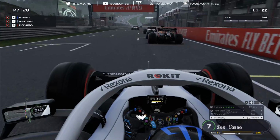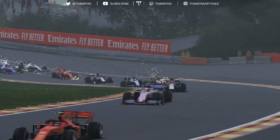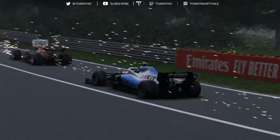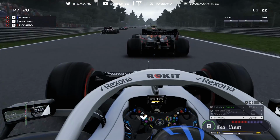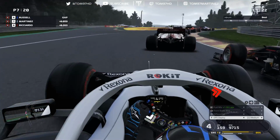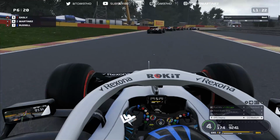Not ideal whatsoever. As we go up towards Eau Rouge, let's try and get some momentum possibly, and to really gain the slipstream up the hill. Let's see if we can make some overtakes here. We're running rich mix and also overtake mode. We're fully maxed out as we go down the Kemmel Straight. There's not much in it, but we are slowly gaining on George Russell here. We're going to go to the outside. We're going to have a look. Can we get the move? Yes, we do. And we get past George Russell around the outside.